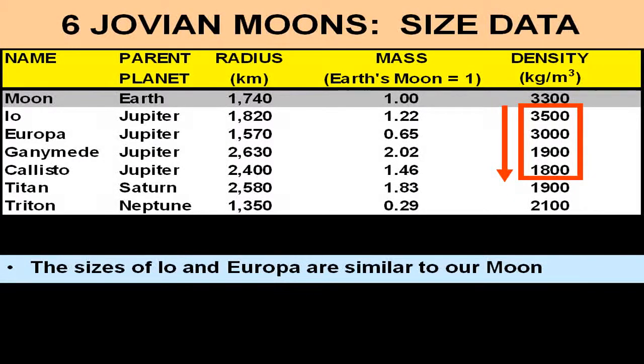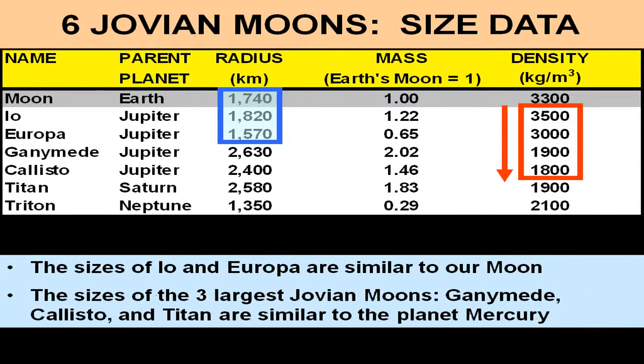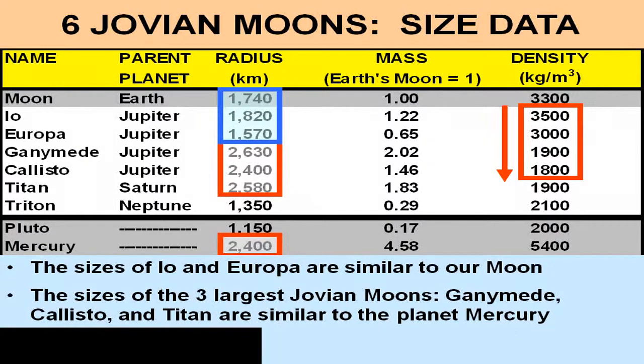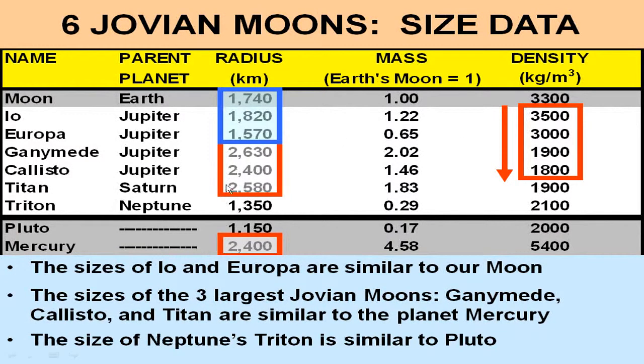Sizes of Io and Europa are similar to our own moon, and the three largest Jovian moons, two of them Galilean, Ganymede and Callisto, and Saturn's Titan, are similar in size to the planet Mercury. And if you compare Triton to Pluto, they're about the same size and same density as well, suggesting that maybe both of those came from the Kuiper Belt that's nearby.